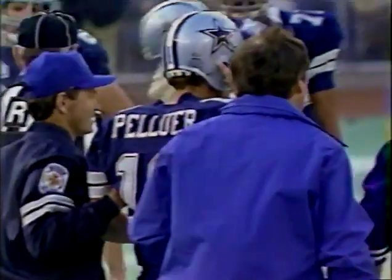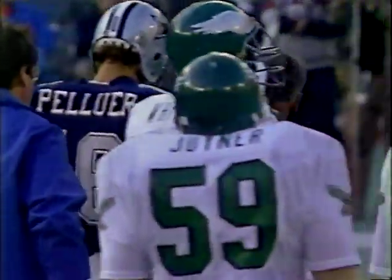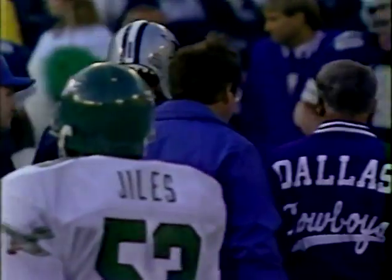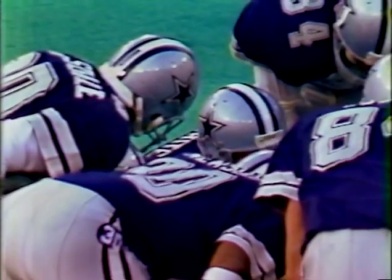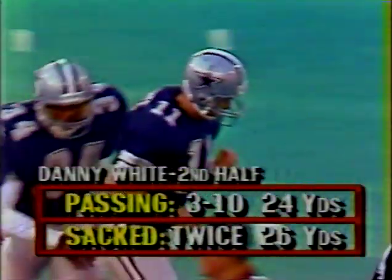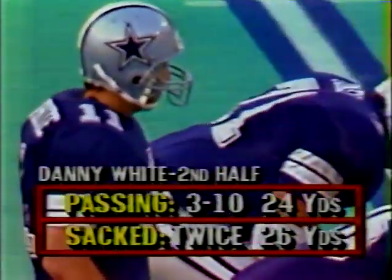But that's why I think Coach Landry put him in, because Pelura can move around, and the fact that you're 17 points down with 5 minutes to go in the game. It's a good opportunity to get Pelura a chance to play a little bit. But more importantly, it's his mobility, and that's the reason why he put him in the ballgame. Well, it's 2nd and 9 as Pelura, with his good effort, escaping from Brown, taking the hit from Joyner, got a yard. And Danny White takes over at the 50-yard line.